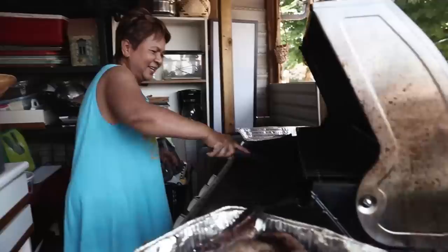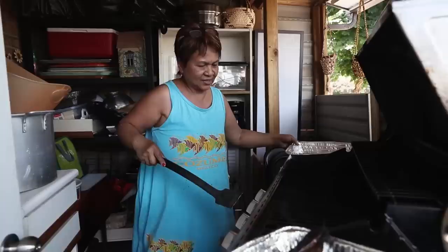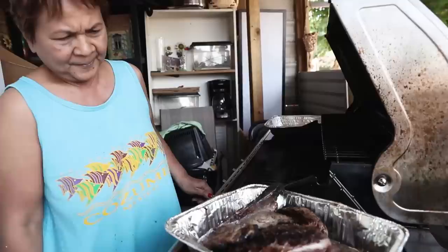That's dangerous, leaving this unattended. It's a good thing I came down here to check on it. That's why I asked you. I almost burned my arm. I wouldn't be able to have an arm to hold this huge camera.